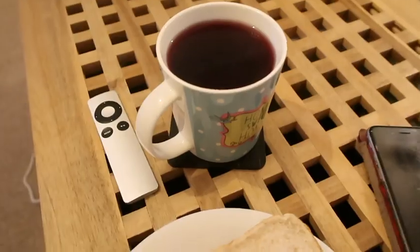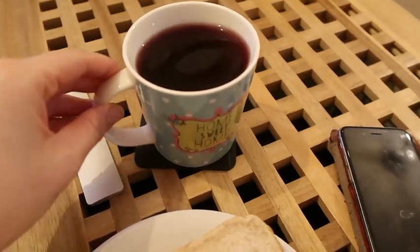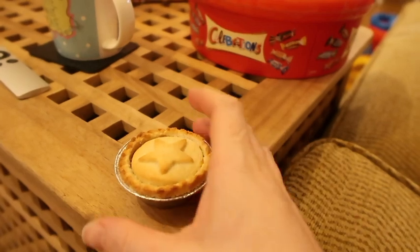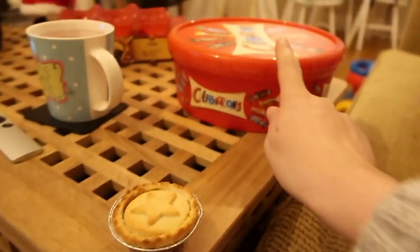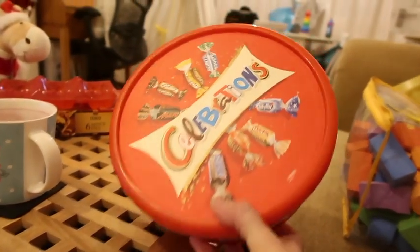I've decided to have a Ribena winter spice, so I've got that in a mug, which will be a nice hot drink to have before going to bed. So I'm going to have a mince pie and I probably will dig into the chocolate, so we're going to open up the Celebrations. So I think that'll probably be everything that I eat today, although it has actually gone midnight, so we should really be going to bed. By the time we got back from my mum's and tidied up and made pavlova, it is late, so I'm going to eat this mince pie, have a few chocolates, and then we will go to bed.